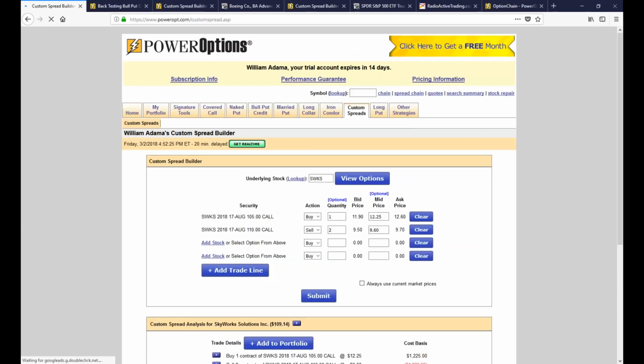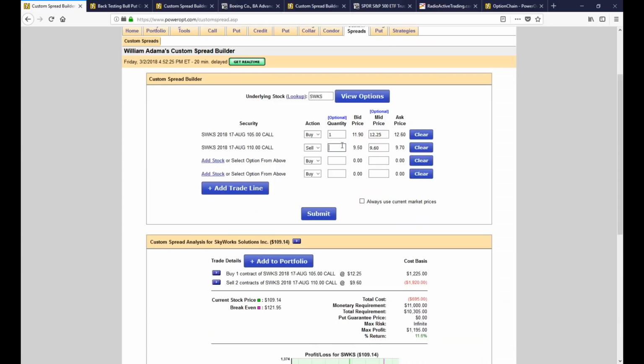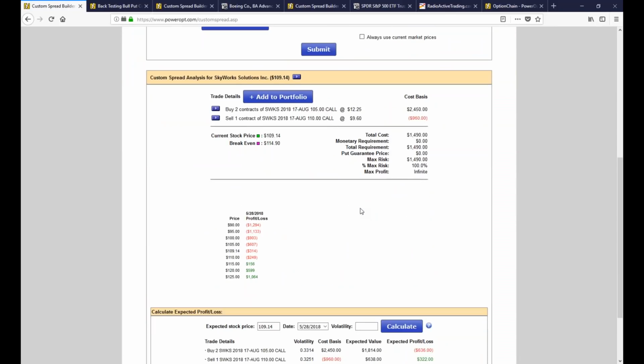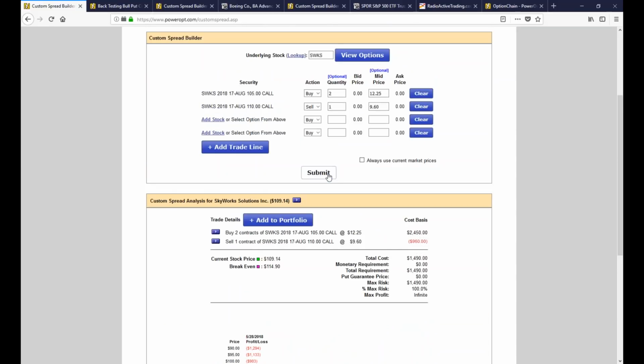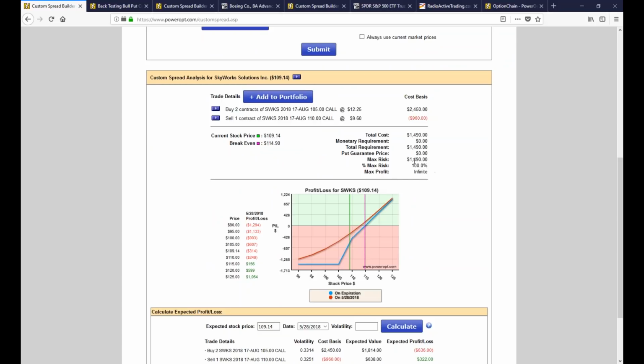This, I think, is what... no, this is not what I wanted. Yeah, that's not what I wanted. I wanted to flip that. My apologies. And I might even change the strikes, but I'm going to use that. There we go. All right.